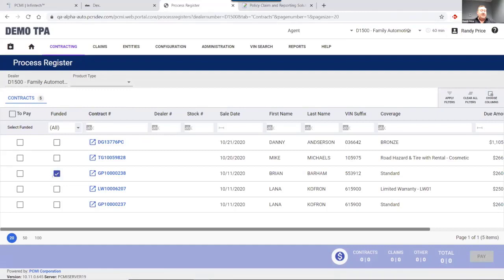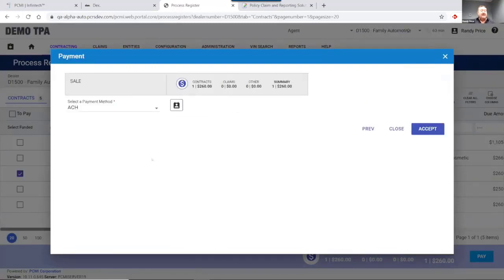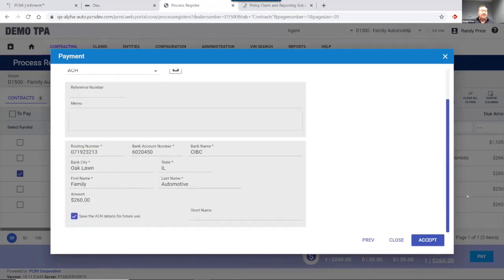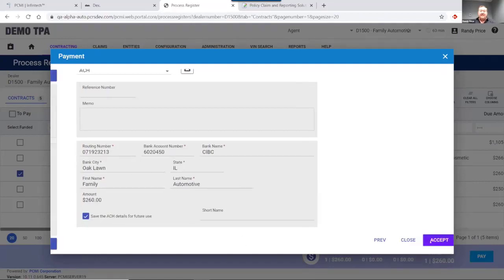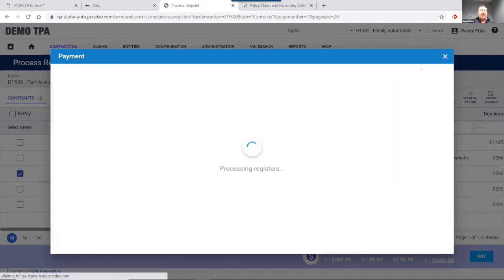I'm going to go ahead and grab this one. Even though they didn't mark it funded, I can just grab that contract here. Same thing. I have one contract down here, makes up my total for me. As the TPA, as the administrator, I can just go right in and pull this through. If I've done the same type of information here where I have saved my ACH payment, put in all of the dealer's information here, and they give me the permission to pull this, I can go ahead and do the pull directly from them. I can also save it for future use. And then when I accept it, and same process, I'm going to go ahead and pay all.